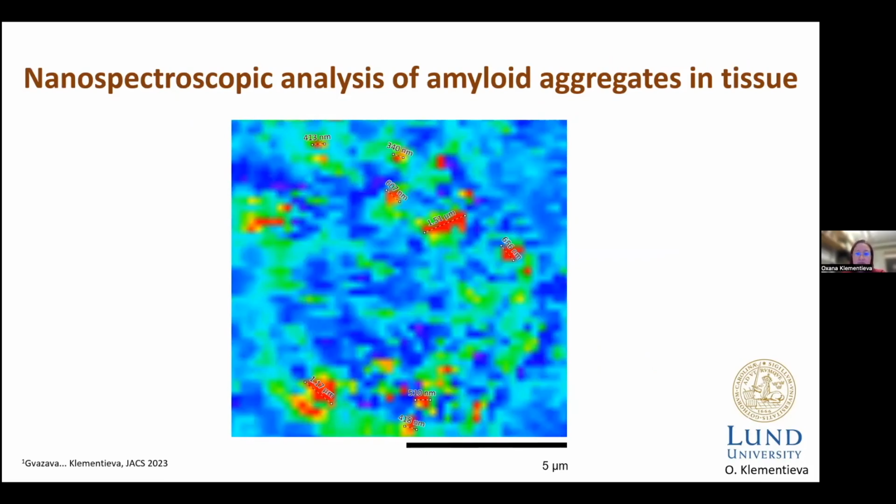Here I could demonstrate the possibility of the technique of infrared spectroscopy to detect amyloid aggregates. Here is the distribution of beta sheet shown as a red marker, and I measured the distance, how big those aggregates can be detected. It is extremely important that we could see structural heterogeneity. The green is less beta sheet, red is a lot of beta sheet, yellow is moderate. And you could see the distribution of structural information.